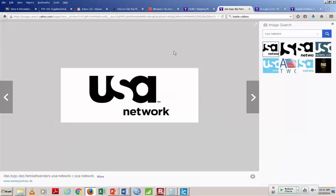USA Network does this, right? So they actually flip it twice. Black letter, white background, U. White letter, black background, S. Black letter, white background, A. That's pretty cool, right? So that's another reversible figure.